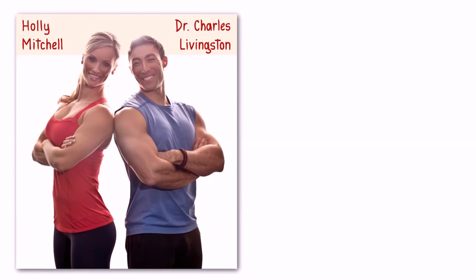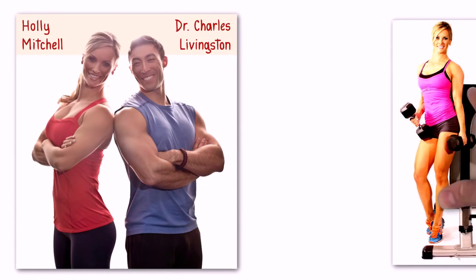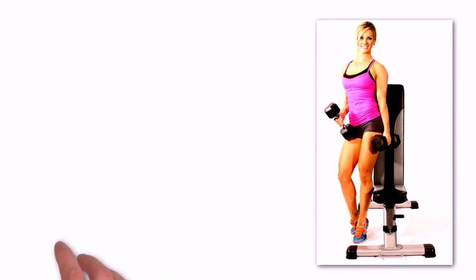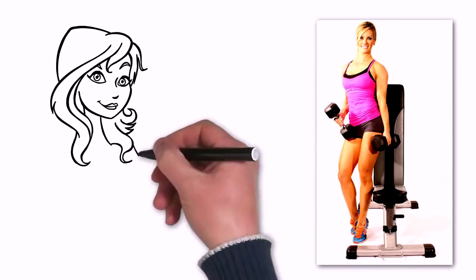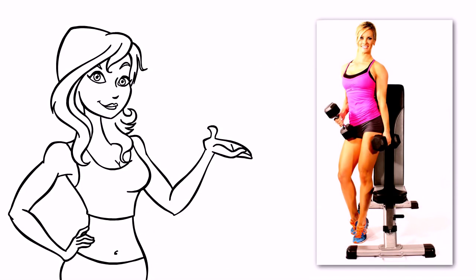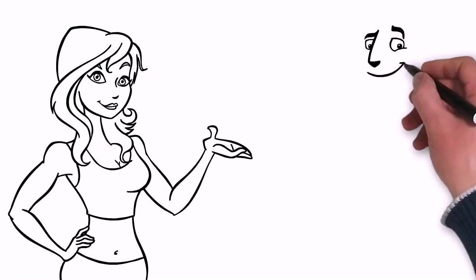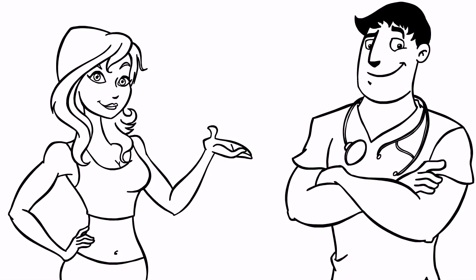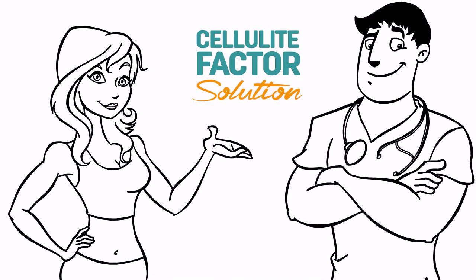Holly is one of America's top fitness models, and in Holly's profession, cellulite is a big no-no. Holly explained how she keeps her legs, butt, stomach, thighs, and hips tight, toned, healthy, perky, and cellulite-free. Well, after listening to her passion and expertise, I knew I had to work with her. I knew Holly would play an important role in co-creating the Cellulite Factor Solution.